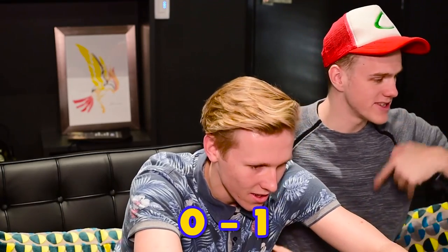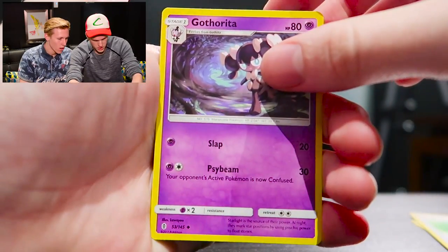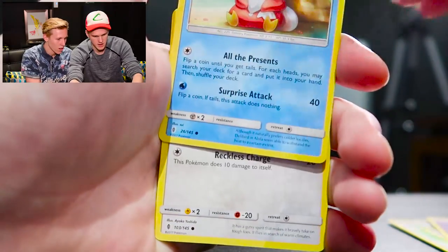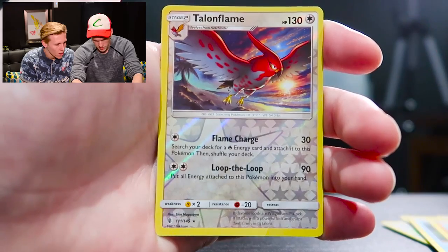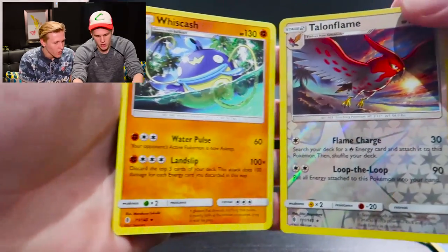Taking an L. Taking an L for round 1 goes to moi. There's your card. Start of round number 2. We got a Water Energy, Field Blower, Gothorita, Energy Recycler, Trubbish, Delibird, Talonflame, Barboach, Reverse Rare Talonflame. So if it comes down to a draw, it goes down to reverses. So Reverse Rare Talonflame looking real nice and fancy. And our rare is a normal rare Wishiwashi.